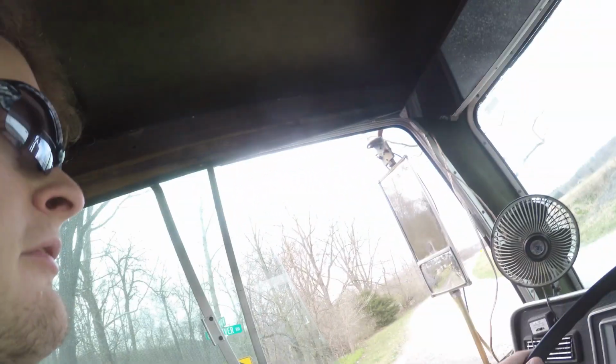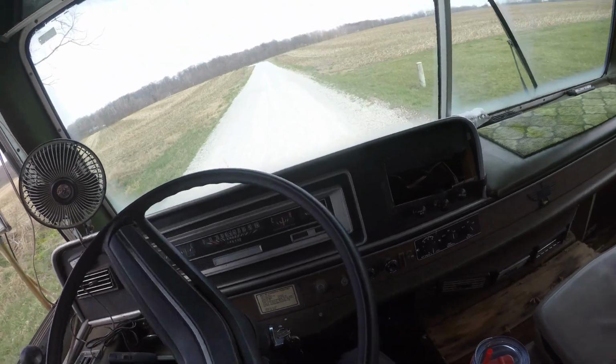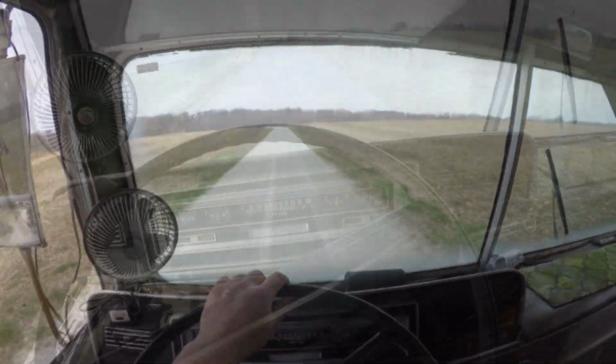So here I am at my first crossing. I stopped perfectly, and so alrighty, well, I'm gonna pay more attention to the road. Talk to you guys later.